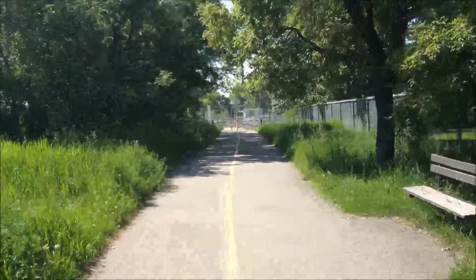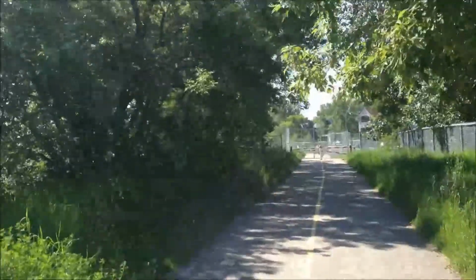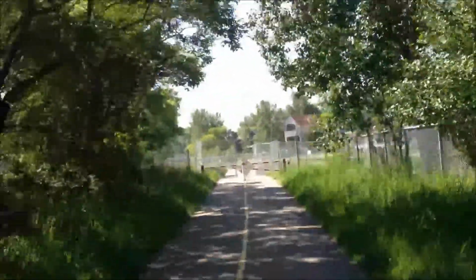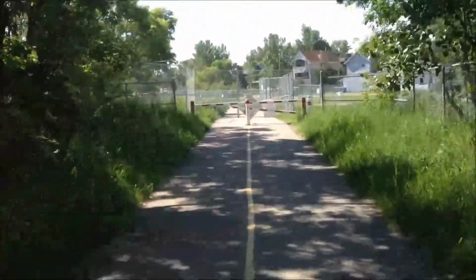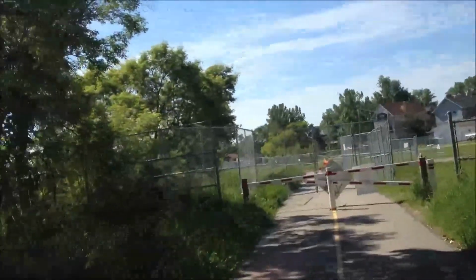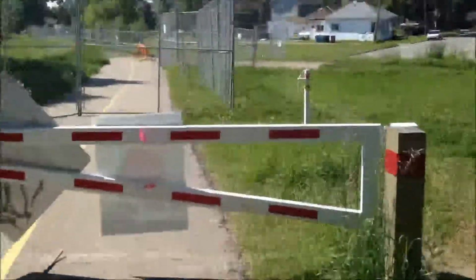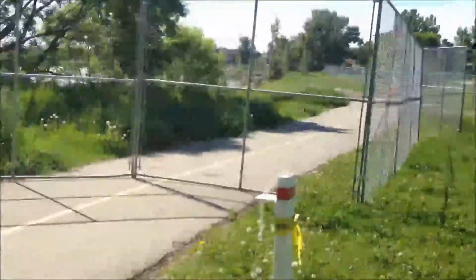But it doesn't look like I'll be able to get through this way. Looks like they've got it totally fenced off here. So I'll have to see if there's a way I can get through Inglewood itself down here. I think there's a way around it, yeah. But it looks like they've got the path completely fenced off down this way because of the erosion. But I'll walk down, see what we can see, and eventually make it to the Bonnybrook Bridge, eventually.